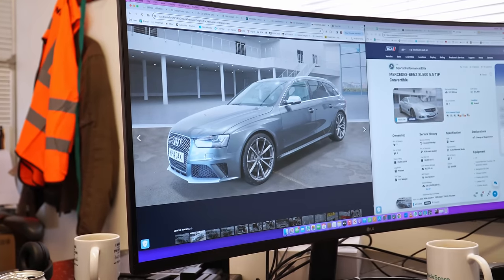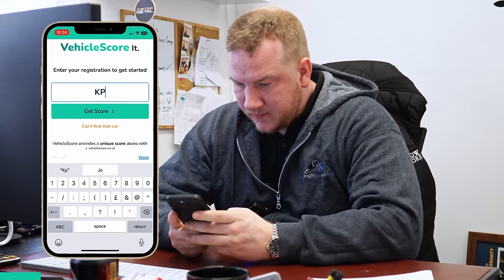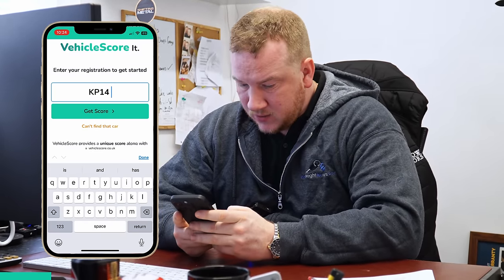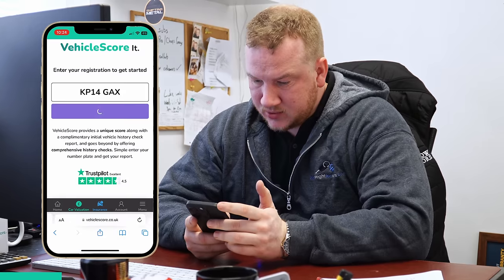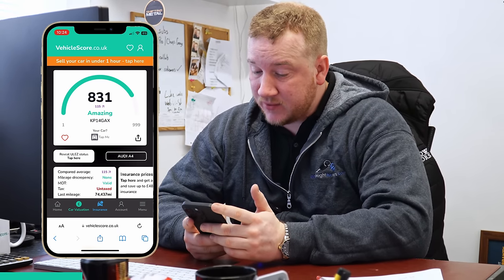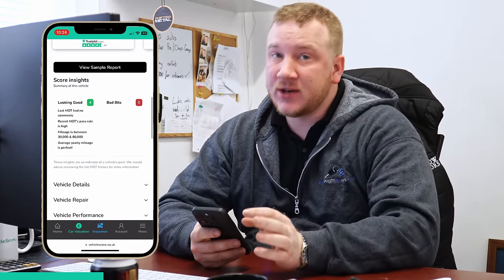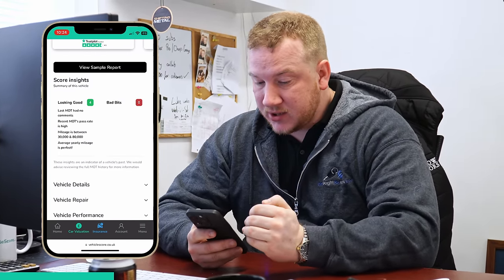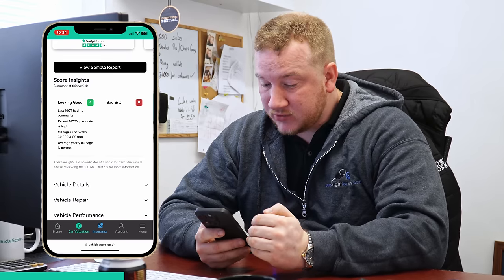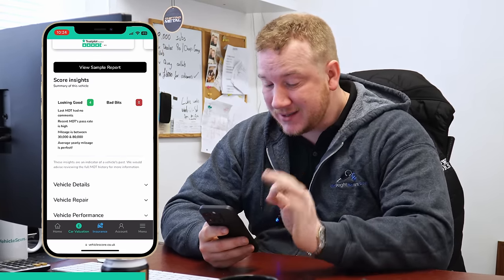Tell you what we should do. Right, so we'll do a quick Vehicle Score on it before it goes through, just to give us an idea. So the reg is KP14 GAX. Let's see how it scores. Oh, really well actually, 831 out of 999, they say that is amazing. Let's have a look at what they're saying. There are zero bad bits on this. On the good side, last MOT had no comments, recent MOT pass rate is high, mileage is between 30 and 80,000, average yearly mileage is perfect, bad bits, zero.